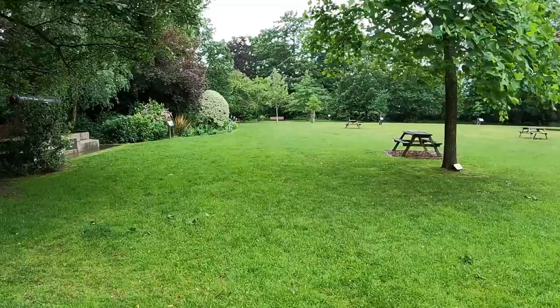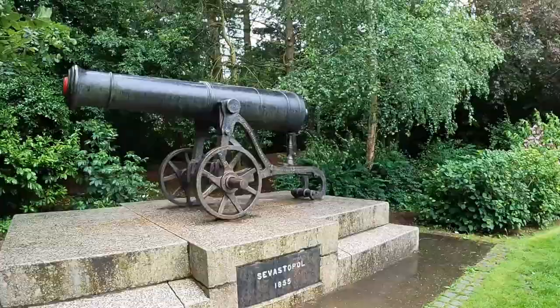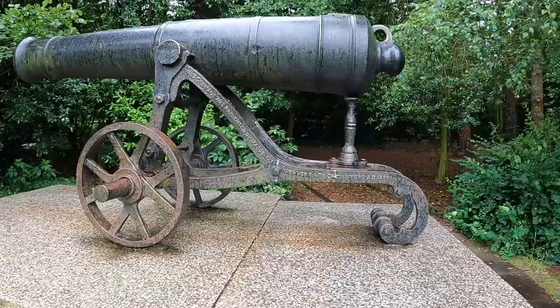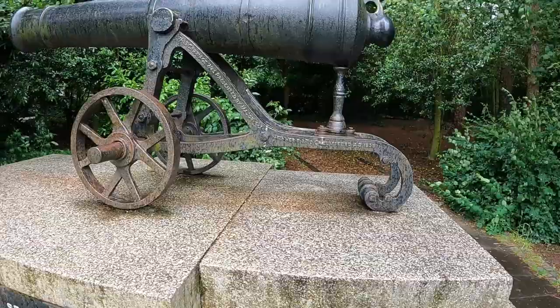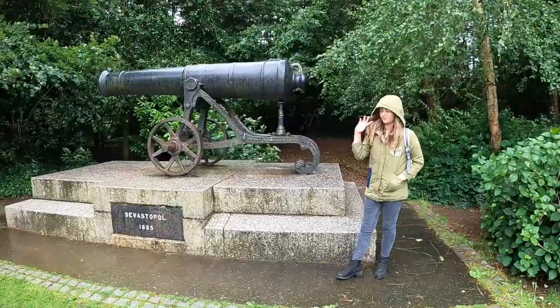Even though we've got a bit of rain at the moment, everybody, we're going to have a quick look just in the gardens of the museum, because there's a really nice cannon. It dates from 1855. It says this carriage was presented to Major S.J. Skinner of Chelmsford in 1858. Quite impressive, isn't it?